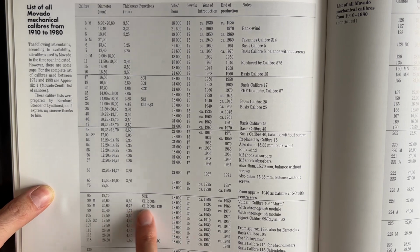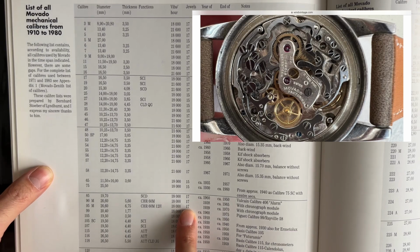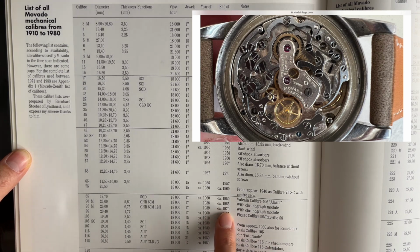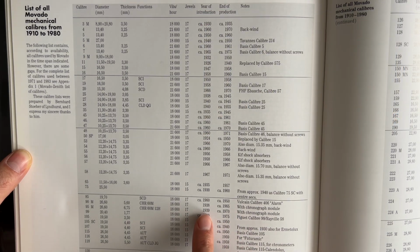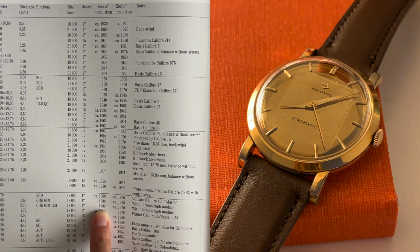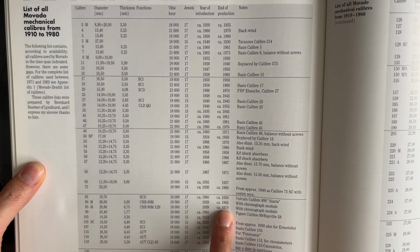And this can tell us more about that movement and the watch. It beats at 18,000, and it was produced from 1939 until 1970. Unfortunately, in Eric's case, this gives us a very long date range. In other cases, for example when I dated my Movado Kingmatic, it gave me a range of pretty much 6 years. Here we were unfortunate: from 1939 until 1970.